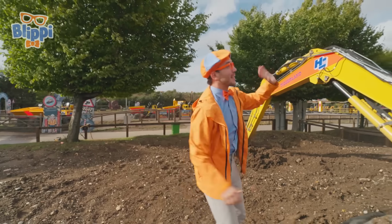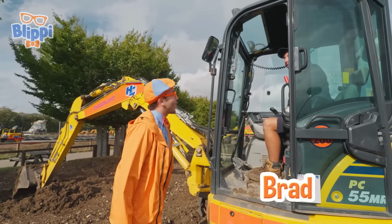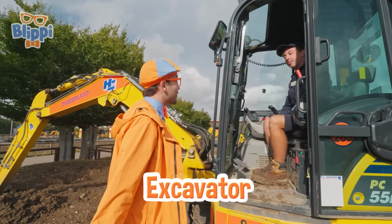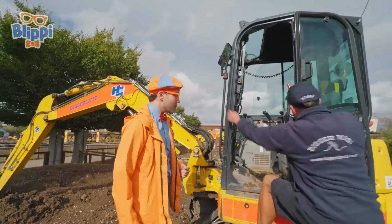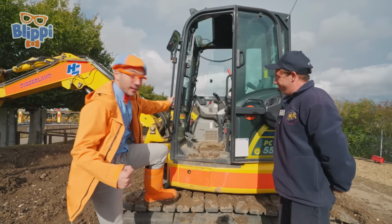Hello. Hi, I'm Blippi. What's your name? My name's Brad. Oh, Brad, it's nice to meet you. Can you teach us how to operate the excavator? Of course I can. Okay, cool. So, Brad, can I climb up in there? Yes. Okay, careful. Here we go. Let's get into the cab.